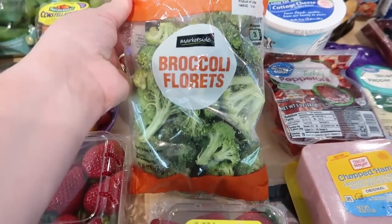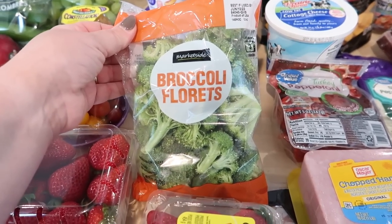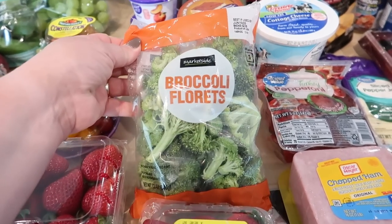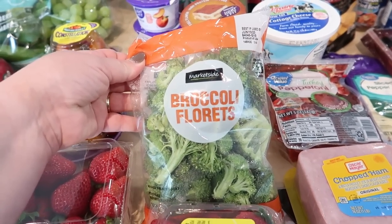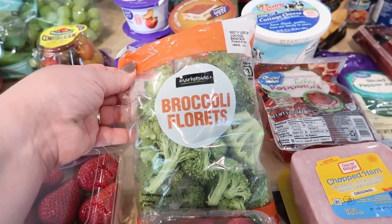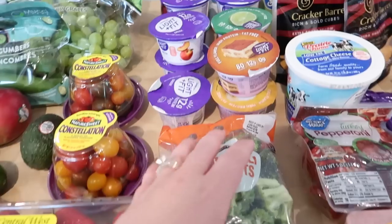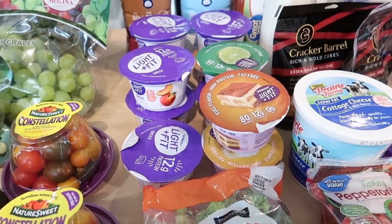I got some broccoli florets. I just like buying this pre-washed because I find that it's super convenient, especially this week. I'm not going to have time to do a ton of prep work this weekend, so that will be good for that. I got a bunch of yogurt.